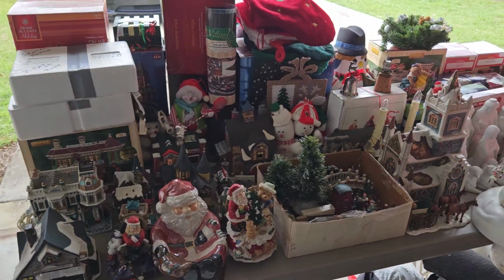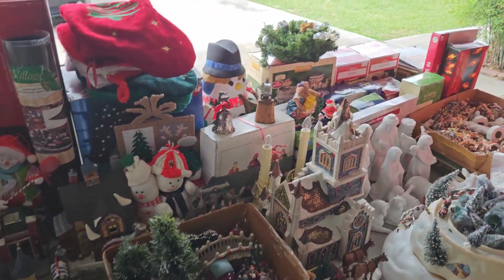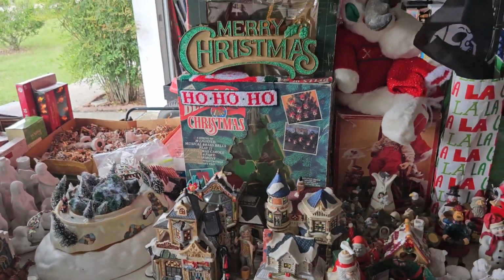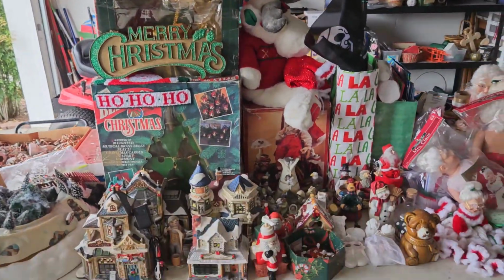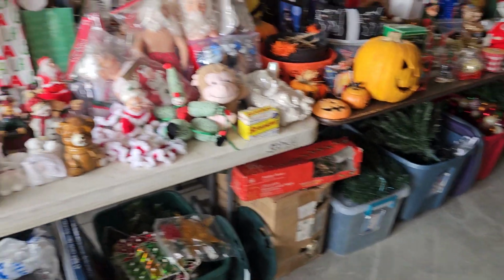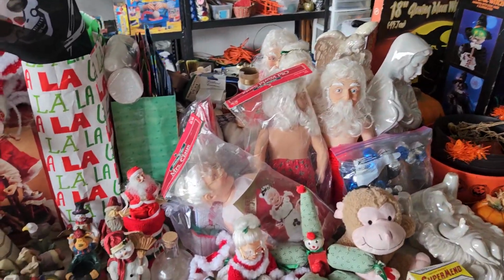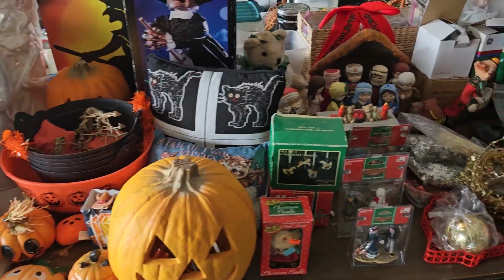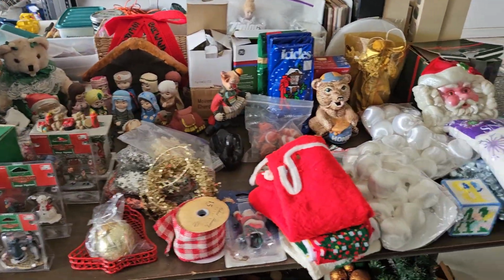It is not an estate sale if it doesn't have Christmas. Well, look at there. We have brought the Christmas home to you now. Yes, sirree. This is going to be Christmas in June. Old bottom underneath there is Christmas. Look at all those Santas and Mrs. Clauses. We slipped in a little bit of Halloween right there and then back into the Christmas again. Oh boy.